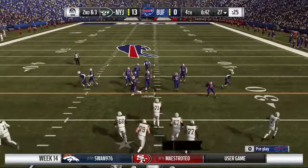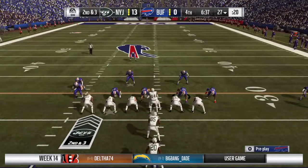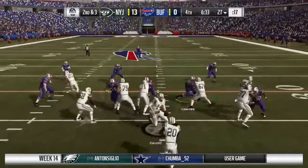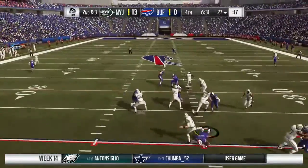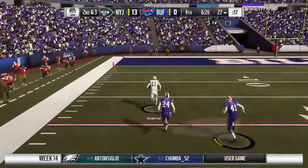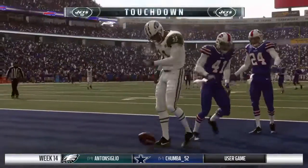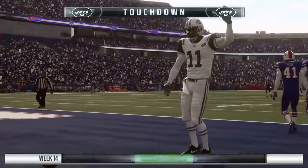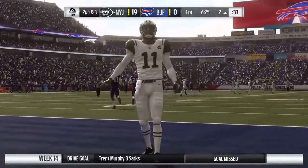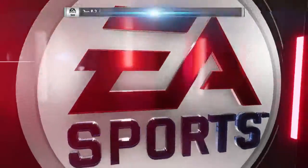Operating from the 27 now. Here's 2nd and 3. Here's Darnold. He's going to loft one deep left side here. And that is caught one-handed. Oh, my, he pulled it in. And all the way in. Touchdown, New York. Robbie Anderson, his 4th touchdown on the year. And the Jets are going to add on to their lead.